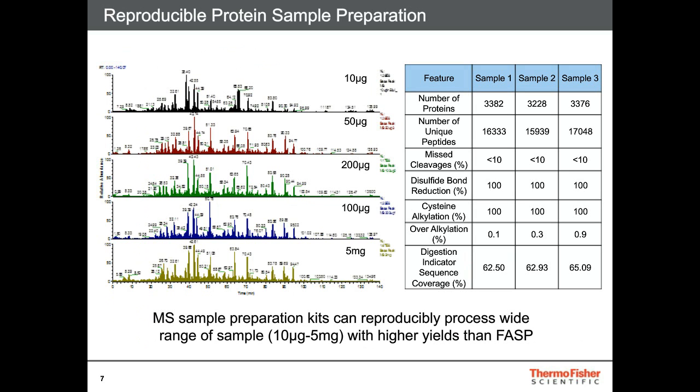As shown in the LC chromatograms on the left, the sample preparation method used in this kit can be easily scaled from as little as 10 micrograms up to 5 milligrams with extremely high digestion efficiency as determined by the number of peptide miscleavages, which are typically between 3 and 7%, depending on the instrument used for detection. This method also provides complete protein reduction and alkylation with high reproducibility. In addition, the kits come with a standard protein at a known concentration that can be used as a digestion indicator to assess digestion efficiency across multiple samples.